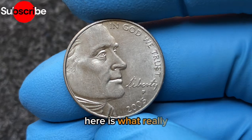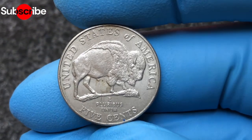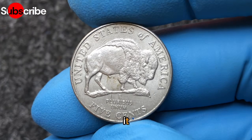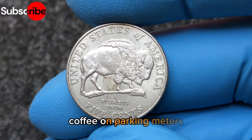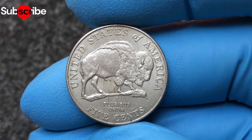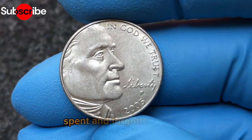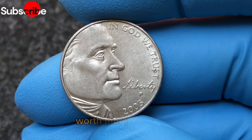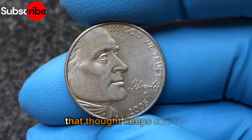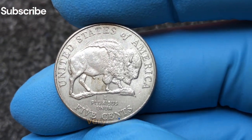Here is what really gets me every single time I think about this coin. Millions of people held this beautiful Bison Nickel in 2005 and thought nothing of it. They spent it on coffee, on parking meters, on vending machines. They dropped it on the floor and did not bother picking it up. And somewhere in that river of spent and forgotten nickels were error coins worth more than most people make in an entire year of working. That thought keeps serious collectors up at night, and it should keep you looking very carefully too.